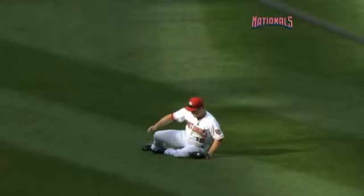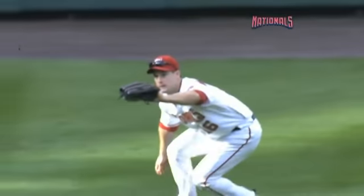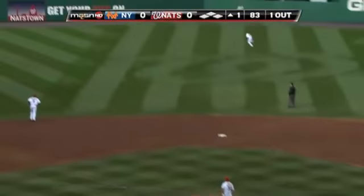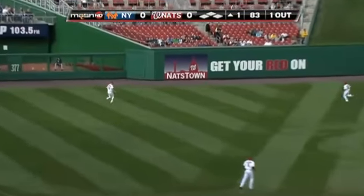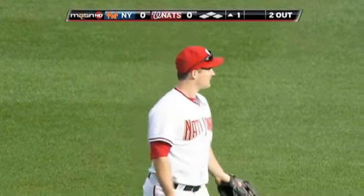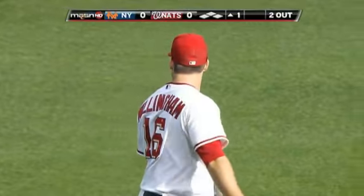Lays down some great defense right here, going out of the shadows into the shadows, and then making a great catch on a dying line drive. 9 and 13 coming in here. That ball well hit to left center, but there's Willingham there. And Josh has that one as well. One to his right, one to his left, 2 outs.